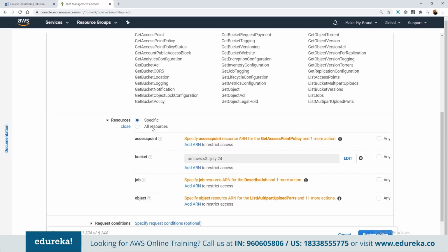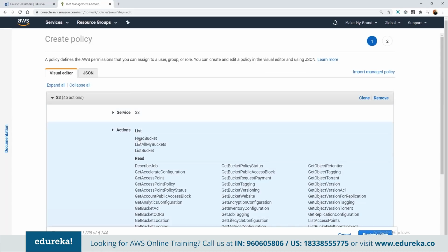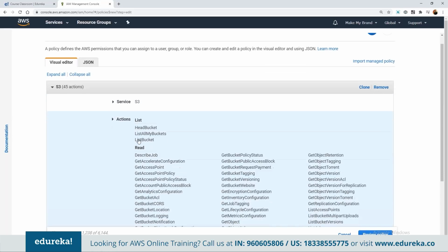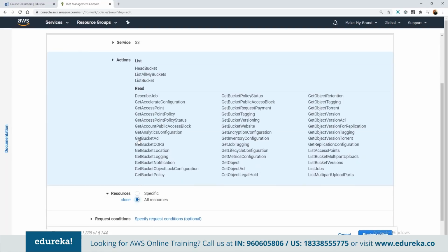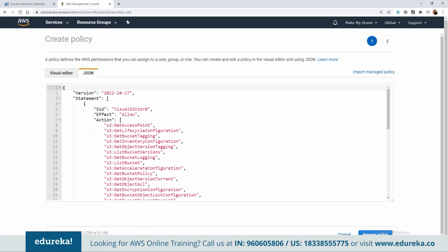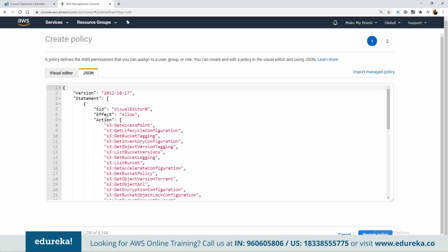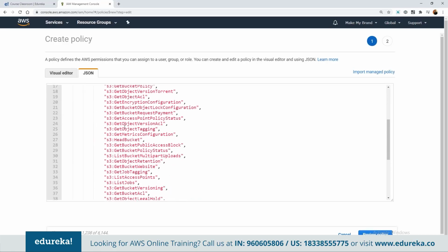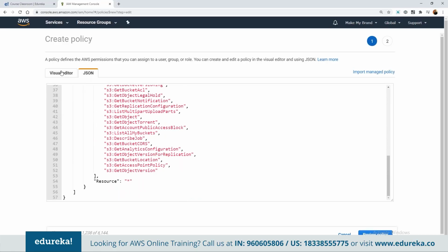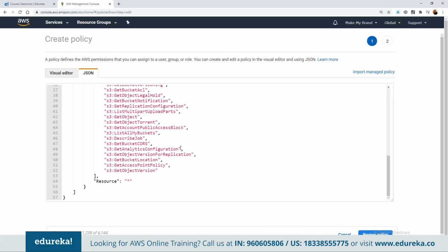And if you want this to be applicable for all the resources, then we can keep it to all. Whatever we do here in this editor, the same thing is going to get updated in the code as well. So if you move to the JSON code, we will be able to see the entire code has been updated. It contains the effect for allow. And since we have selected certain actions, here we can see the list of all the actions that we have selected in S3. As you can see here in S3, we have selected these many operations, and all these actions have been added in the JSON code, right?